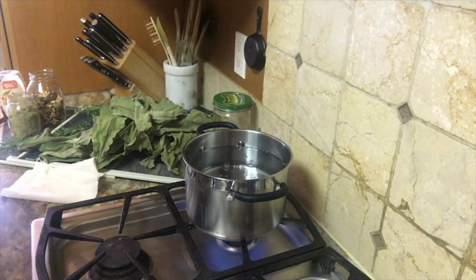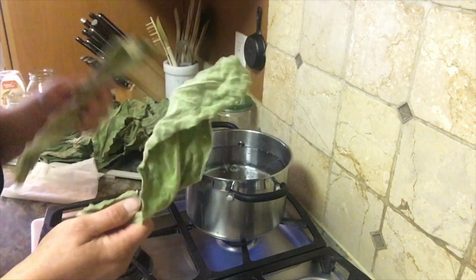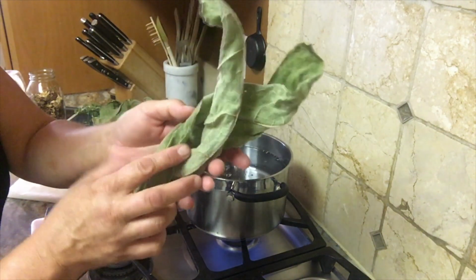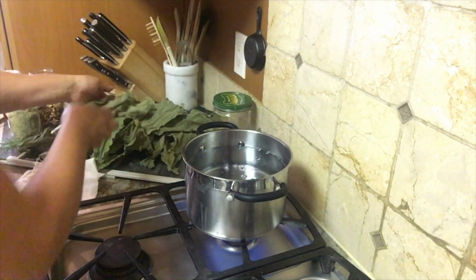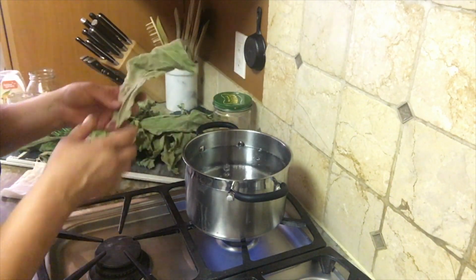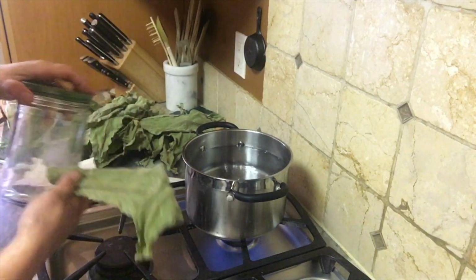Okay, we're back in the kitchen. These mullein have dried out for a few weeks now. You can see they are just wonderful, big, crunchy mullein now, and they're ready to be stored. You're going to want to store these in a nice jar.